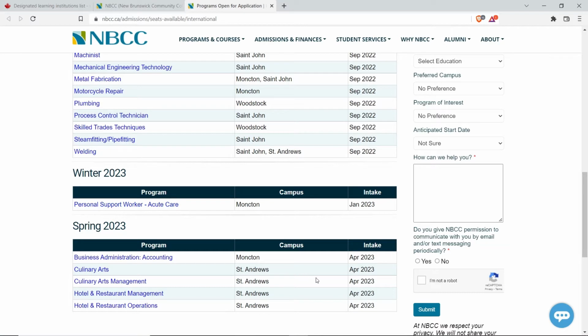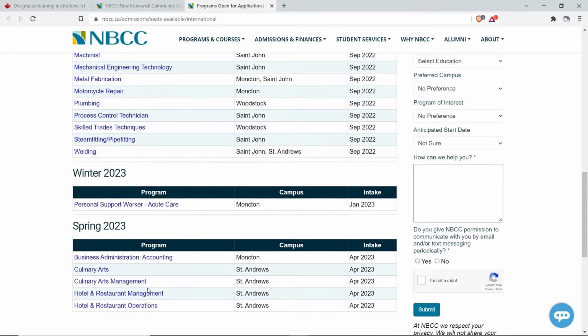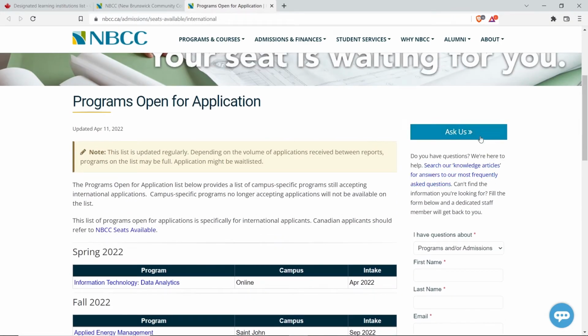And you see, spring 2023 is already open. So what I tell you is really competitive. So make sure that if you have a specific program in mind, start checking at least a year or a year and a half ahead. If you've got questions, you can ask them.